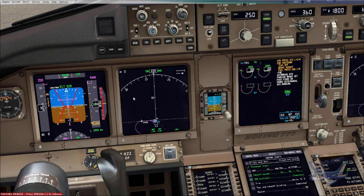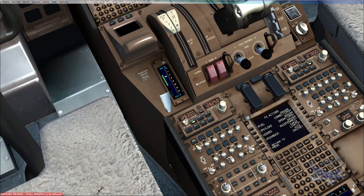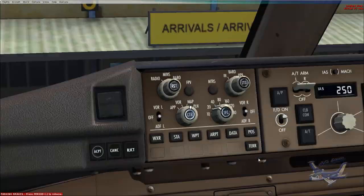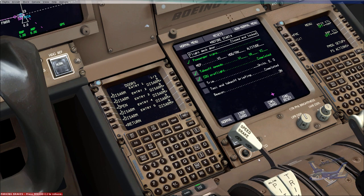we now go to our radio section here. We set our VHF1 microphone on. You're going to need this for VATSIM. If you're on VATSIM, you need to turn your microphone on so that it can be received. And then we proceed with our before start checklist.